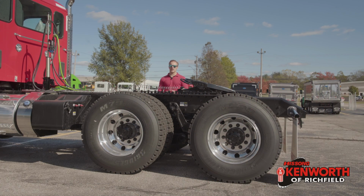So not everything that we're going to talk about today is going to be on top of the frame. Right now we're going down below and we're going to talk about the AG400 suspension that's on this truck. Now this is a Kenworth specific suspension. When you look at a lot of the 4 airbag systems that are out there, they're all very, very similar in design and principle. This system, it's an 8-bag system. It's a design all unto its own.